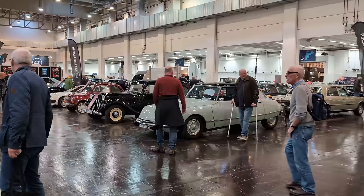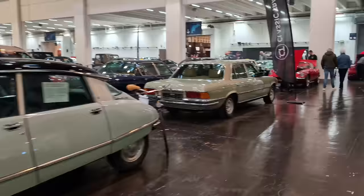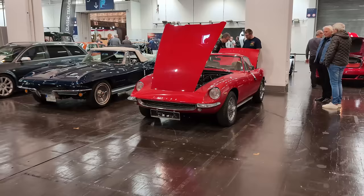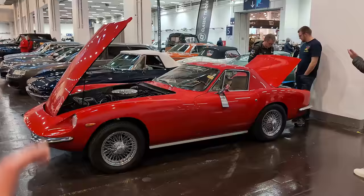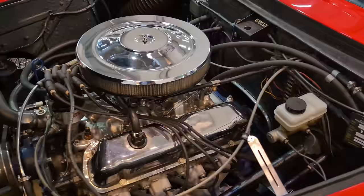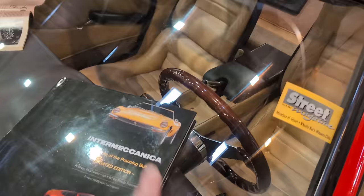So, non-dealer sales. And I'm immediately attracted to this Intermeccanica. Let's have a look. So Intermeccanica was the Reisners. They started in Italy, then they moved to California, working with Bizzarrini, fiberglass specials with big V8 engines. Look at that. V8 sitting way back there. There's the Intermeccanica book. And I actually took that picture of that yellow car on there, believe it or not.